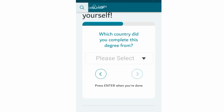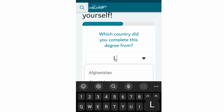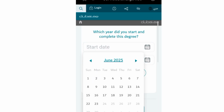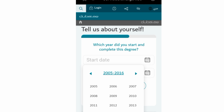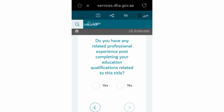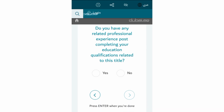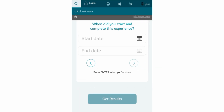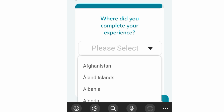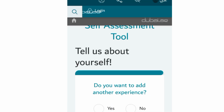Next, which country did you complete this degree from? So you have to enlist your country. Next is starting date. You will have to add your starting date of degree and the end date of degree. Next you have to select, do you have any related professional experience after completing your education qualifications related to this title? We'll select yes. And next, when did you start your experience? Select your starting and ending date of your experience, whatever it is. Next, where did you complete your experience? You have to select the country in which you completed your experience.